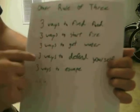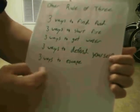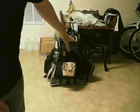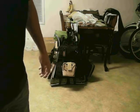3 ways to find food, 3 ways to start a fire, 3 ways to get water, ways to defend yourself, ways to escape, etc. At least 3 ways. And I try to keep that true. So, let's break into it and see what we've got, starting with water.